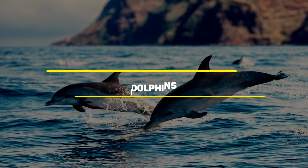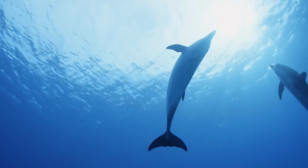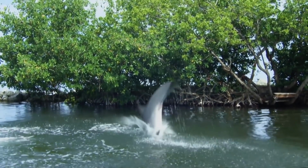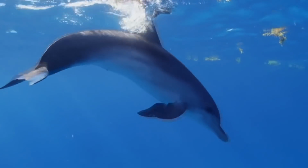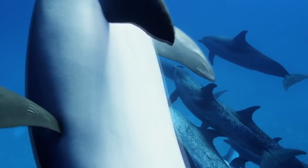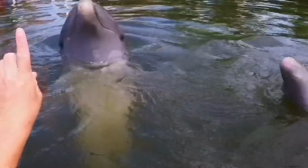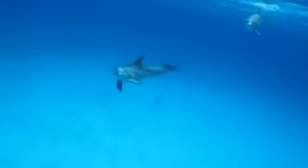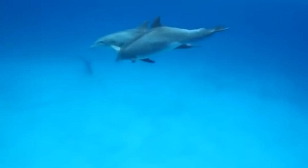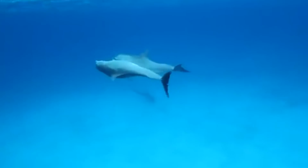Dolphins. Dolphins have become kind of a celebrity in our videos. They are smart, they save lives, and they're overall friendly to us humans. There are 32 different species of dolphins that we know of, and their size is very dependent on where they live. For example, bottlenose dolphin calves living in cold waters are slightly bigger than the ones who live in warm waters. This is because those dolphins in the cold waters require more blubber to stay warm.